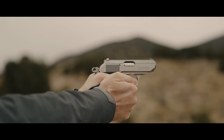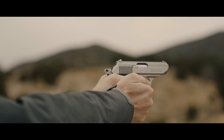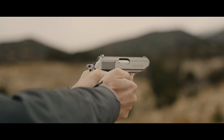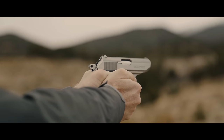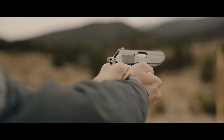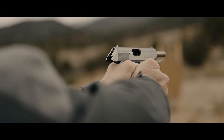Unlike something like the Terran Tactical Pit Viper, which gives you that connection to pop culture on a far less iconic movie character, but it costs you $7,000, and it doesn't perform that well either. Or take, for those of you that might be watch guys, right?